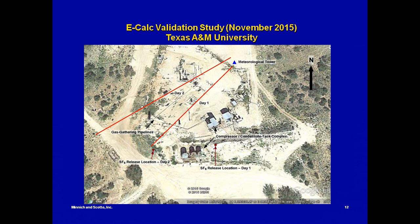So this is where we were. This is the SF6 release location for day 1. This is where the condensate tanks were, right here. Now, we couldn't get on them, certainly not, but we were actually on a berm which was at the same height as the top of the condensate tank, so we figured that was very representative of the location. And this was our beam path on day 1. And on day 2, and the Met Tower, both days were here, it was there. And on day 2, the SF6 release location was here to simulate the release from the gas pipelines, which were right there, and there's the beam for day 2. So you see the layout.